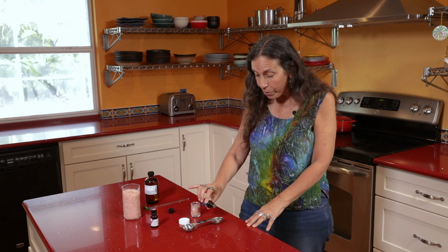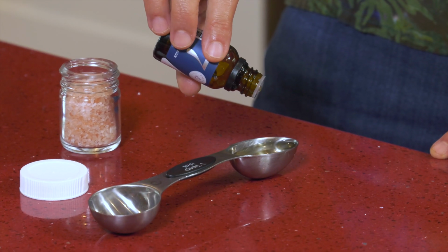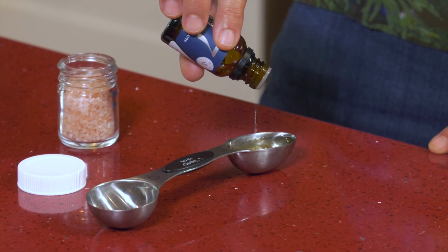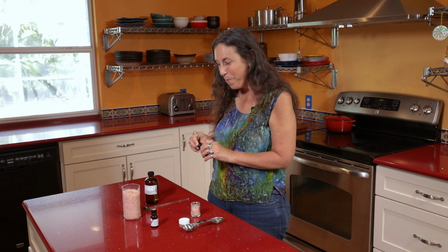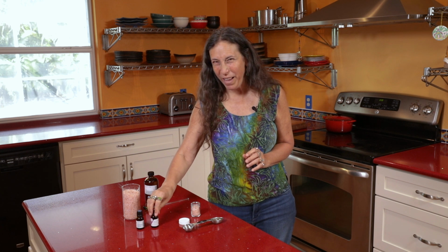So I'm just going to drop 4 drops right into this measuring spoon. There's 1, 2, 3, and 4. I think I might have gotten a 5th drop in there, but that's okay. No worries. 1 extra drop is going to be fine.